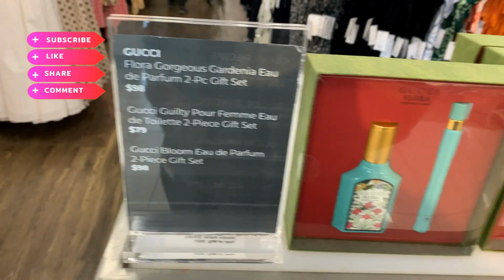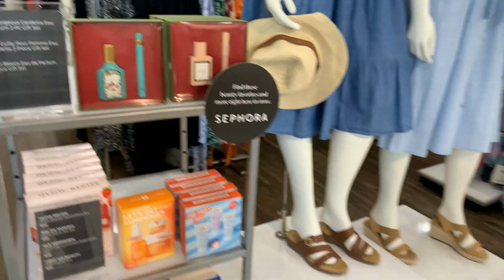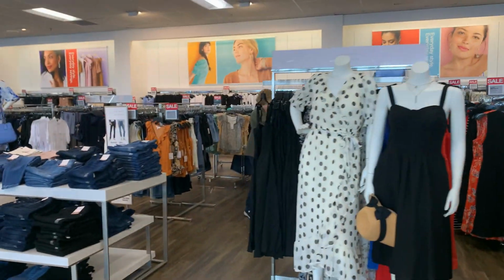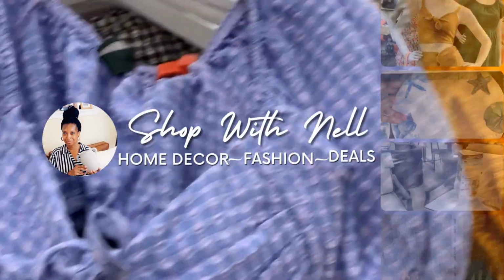And then they have these cute perfume sets that I think would be great for travel because they're not too big. So you might want to take a quick trip down to Kohl's and see what yours has in right now for the season to grab.